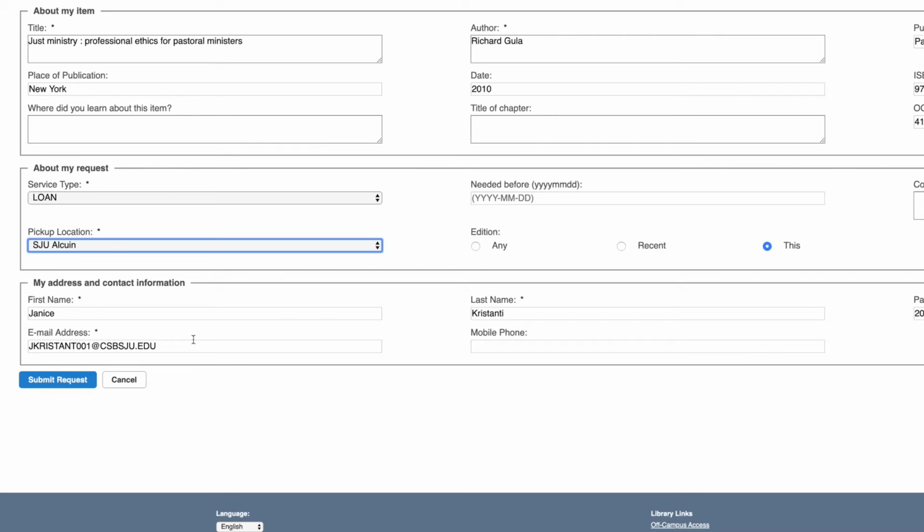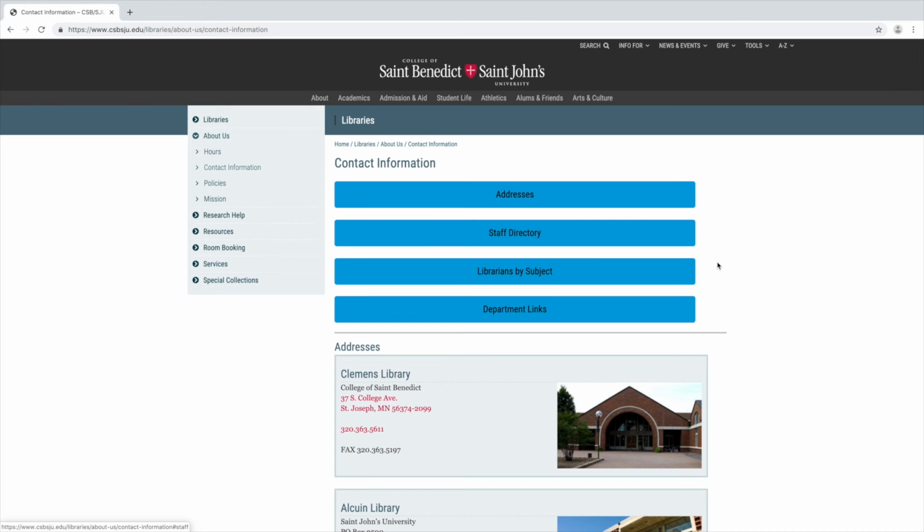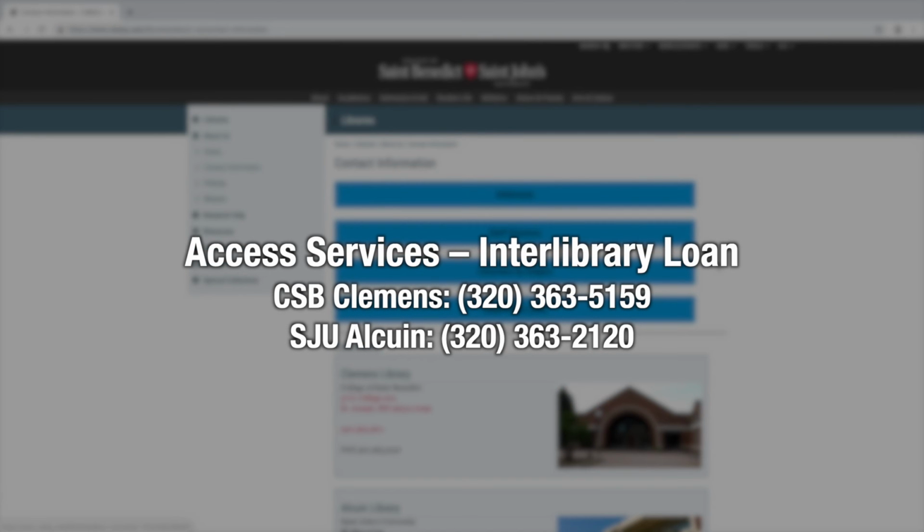Since due dates for interlibrary loan items can vary, pay attention to the due date when you pick up the book and make sure you return it on time. You can always contact Access Services if you wish to request a renewal, which can often, but not always, be done for you.